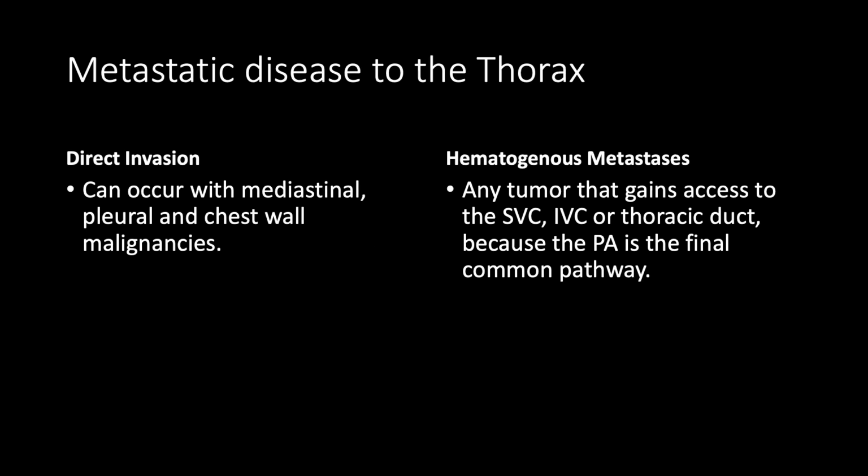Direct invasion of the lung may occur with mediastinal, pleural, or chest wall malignancies. The most common mediastinal malignancies associated with lung invasion are esophageal carcinoma, lymphoma, and malignant germ cell tumors, or any malignancy metastasizing to the mediastinal or hilar lymph nodes. Malignant mesothelioma and metastasis to the pleura or chest wall can extend through the pleura to invade the adjacent lung.